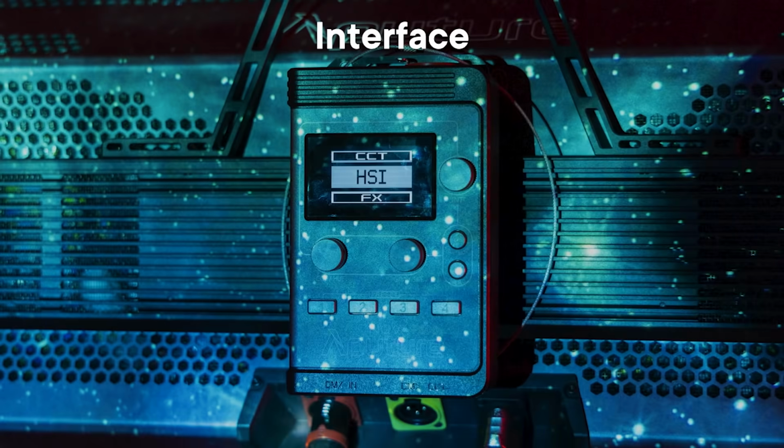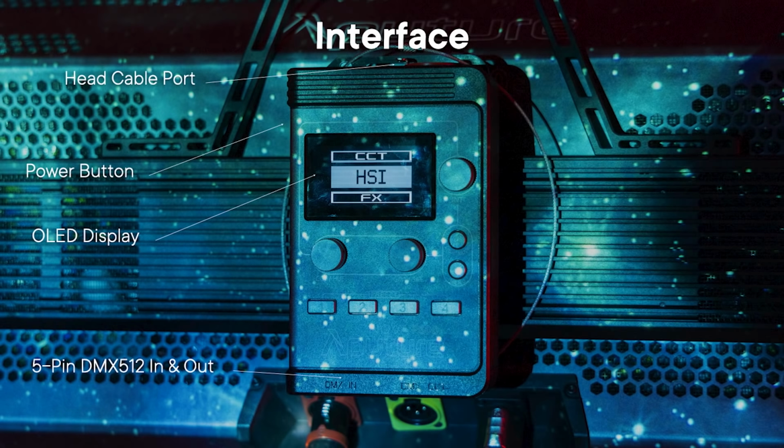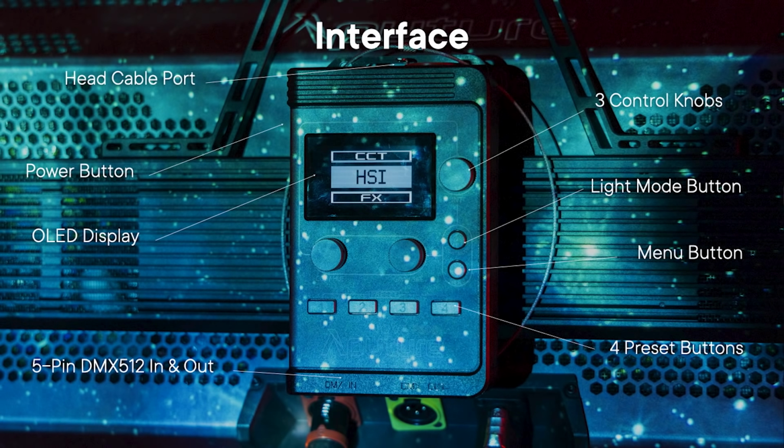If you've used the Nova P300C, you'll find the Nova P600C's interface pretty much identical, with its head cable port, power button, OLED display, 5-pin XLR in and out, 3 control knobs, light mode button, menu button, and 4 user configurable presets. But there's some other new magic that's built into the P600C control box that we'll get into in just a little bit.